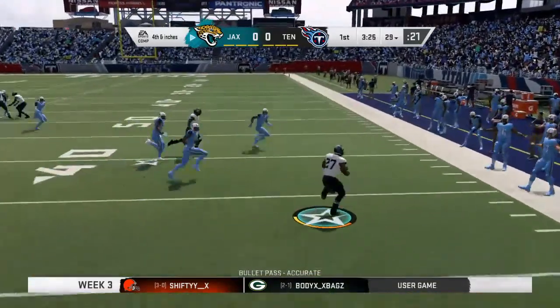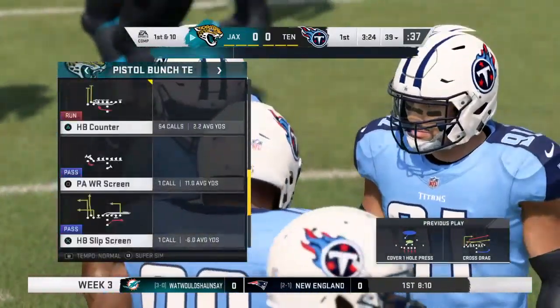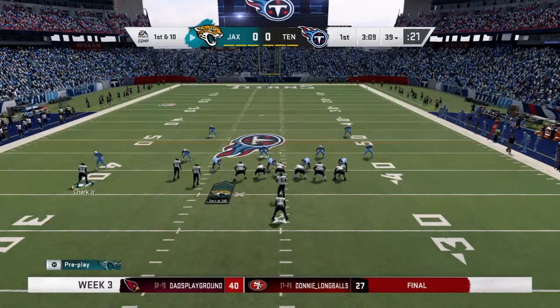It's complete. Swings it out to his running back. 10 yards there. Good enough for a Jags first down. I'm not sure that this play was designed for him specifically, but they got through the progressions and got the ball to him. So, second catch on the drive.